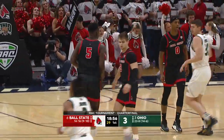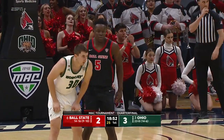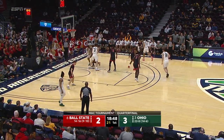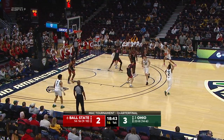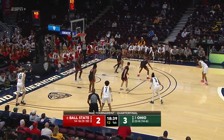Well, the last thing you want to do as a post defender is lunge through the passing lane on the post feed. That's what Vanderplas did, and guess what? Gave him the wide open layup, just an easy run to the rim. Well, Jason Carter at 6'8", he'll shoot that perimeter jumper in the three. This is Vanderplas.